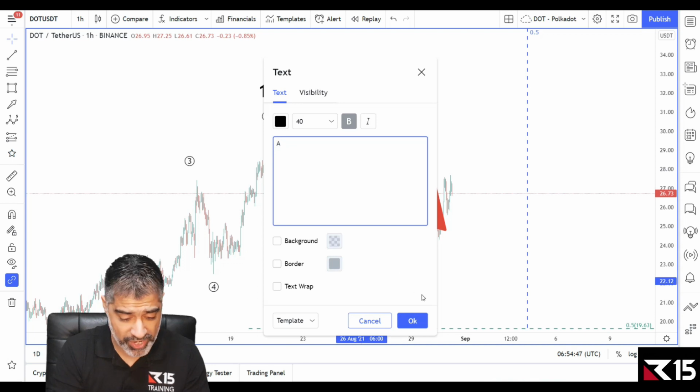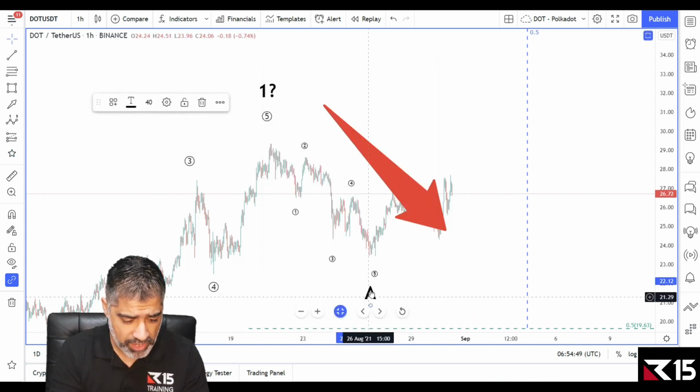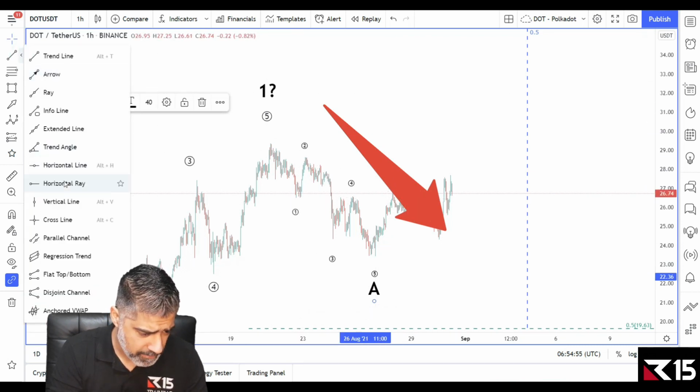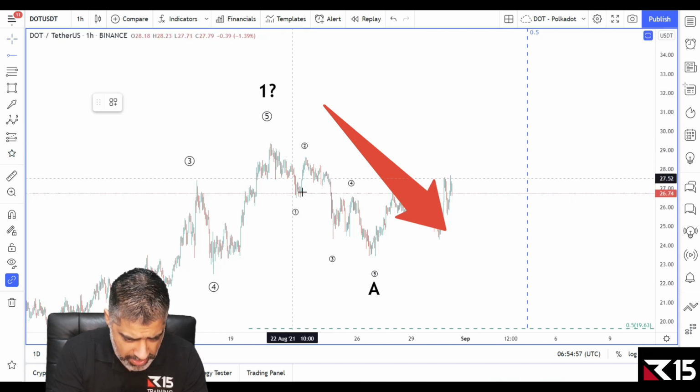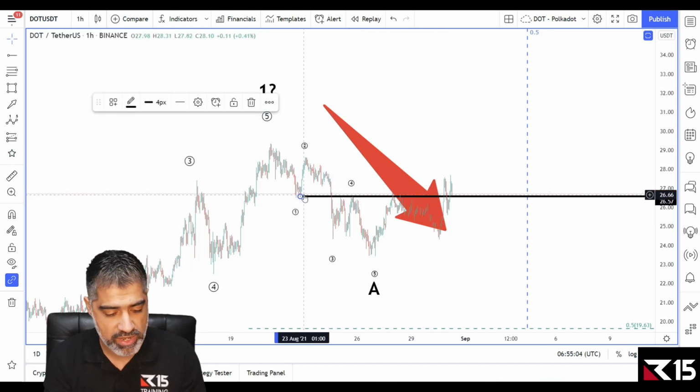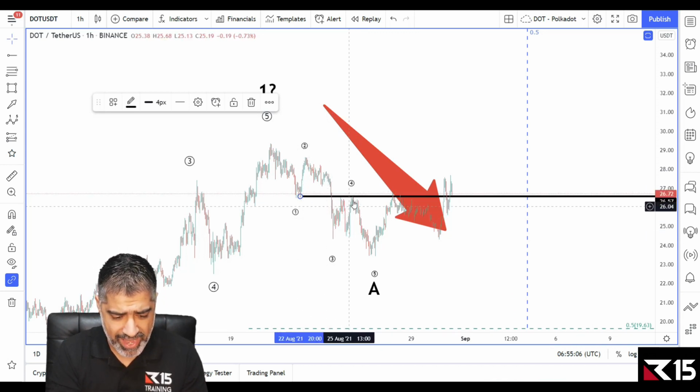It's not the finish of the correction. The likelihood is, more often than not, corrections do not finish in a 5-wave structure. And we can be confident because there's a couple of things. I cover this in the masterclass because these are some of the basic rules. A wave 4 should not trade into the territory of wave 1, right? And it hasn't, and it's gone down.